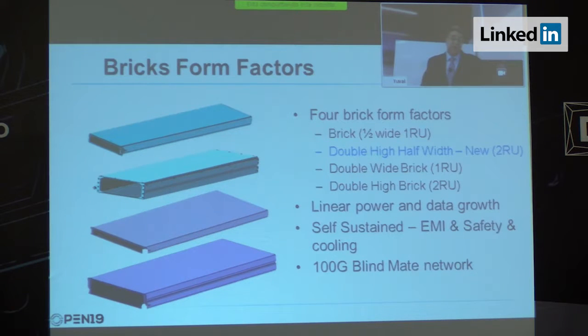Every connection is built on a 25, 50, 100 gig basis, and we allow it to operate in any mode that you want, 25, 50, or 100. In the future we'll be able to give 200 gig on that interface instead of 100 gig, as well as 400 gig per brick, which means that you can go almost 1.6 terabit for the large server in the future. Next slide, please.